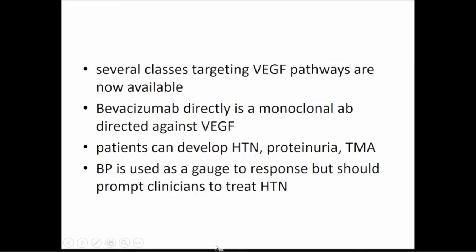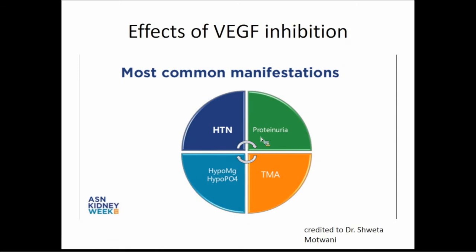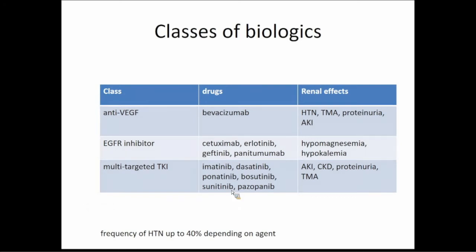These patients can develop TMA with the same kind of findings as gemcitabine, with hypertension and proteinuria. But a lot of these patients actually end up just developing hypertension. And we use hypertension as a gauge of response to the drug, but still as clinicians we should be treating the hypertension. So this is just a schematic of the VEGF receptors in the podocyte. This is the podocyte here, and this is the endothelial cell here. So it just highlights how VEGF is important in the kidney. And again, the manifestations of VEGF inhibition include hypertension, proteinuria, TMA, and there are even electrolyte abnormalities with medications like cetuximab, for example, causing hypomagnesemia.